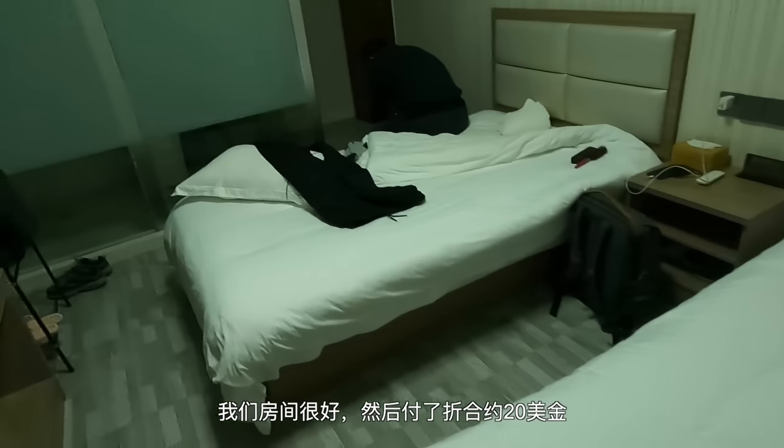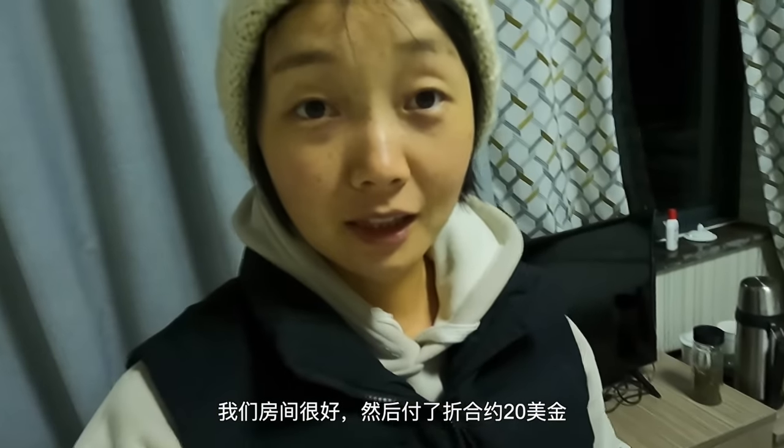We had a very nice room with two beds, and we paid less than $20 for that. We paid about 120 yuan.